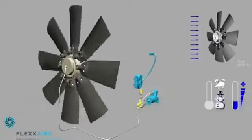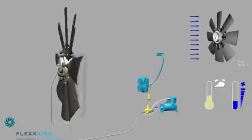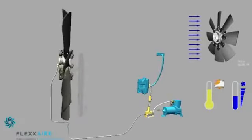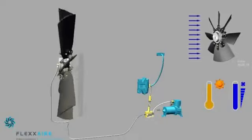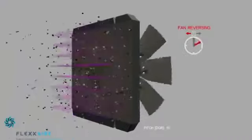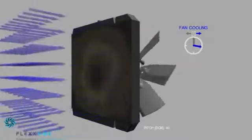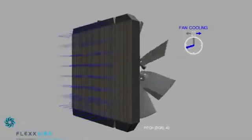When the air intake is less than 68 degrees Fahrenheit or 20 degrees Celsius, the fan can go clear to neutral pitch. If the intake temperature is greater than 68 degrees, 20 degrees Celsius, the fan will go to a minimum of 20% pitch. While the separator is engaged, the fan will undergo a 5-second reversal to clean the coolers every 15 minutes. If the engine air intake temperature reaches a limit of 176 degrees Fahrenheit, which is 80 degrees Celsius, the fan can reverse up to once every 2 minutes.